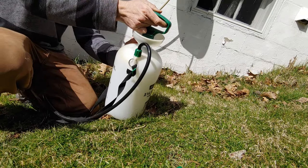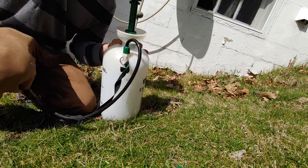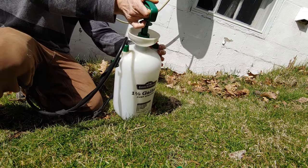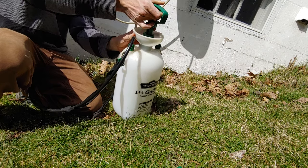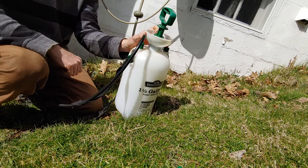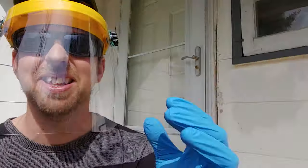Until you start hearing it sizzle out a little bit, that's when you know it's actually full, once it starts blowing out this little pressure relief valve here, which we are good to go now. So gonna throw on the old PPE and we'll be good to start spraying. Let's go. Wow, don't I look cool with this face shield and these gloves?